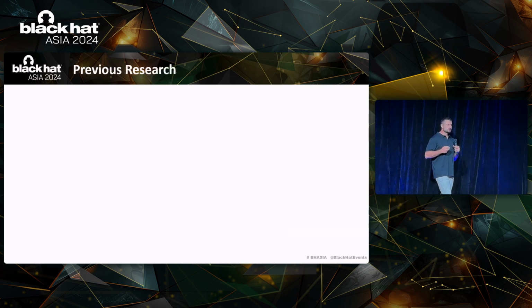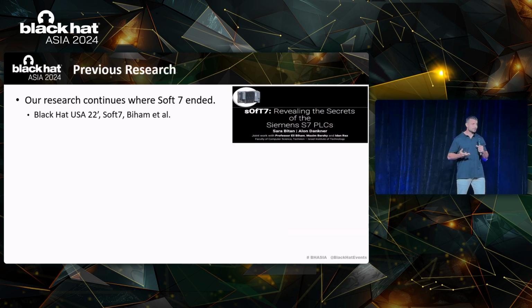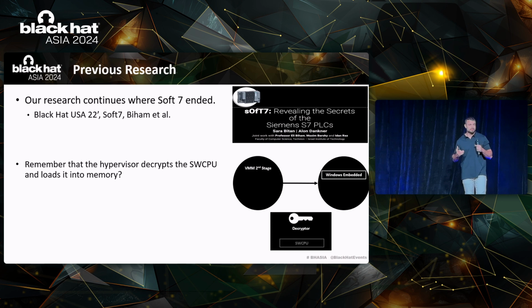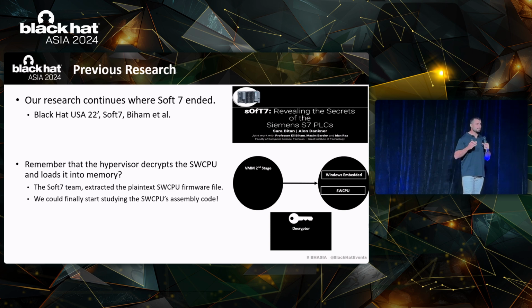Now, our research continues where the SOF7 research ended, and that's Black Hat USA 22. Remember that in the previous slide, we showed you that the hypervisor decrypts the encrypted software PLC and loads it into memory? The SOF7 team managed to extract the plaintext software PLC file. So now we could start studying its assembly code.